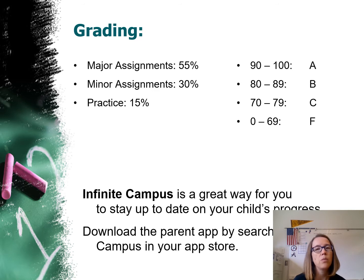So major assignments would be things like tests and projects. Minor assignments would be things like quizzes. And then practice is just kind of the homework category. So you can see the percentages there.